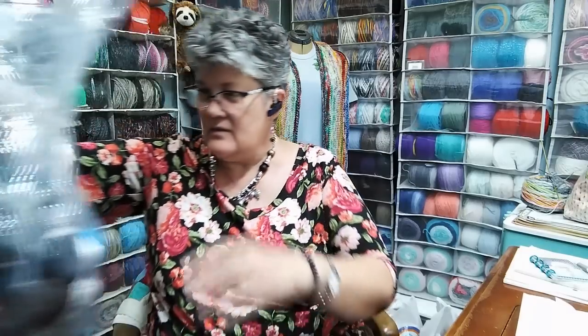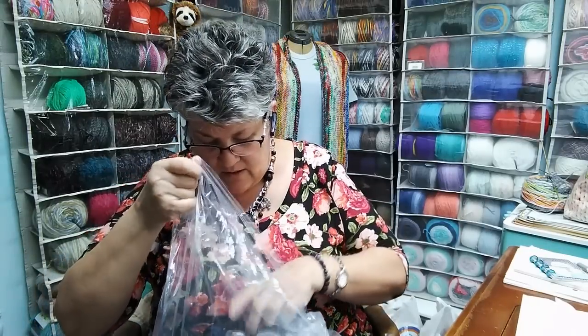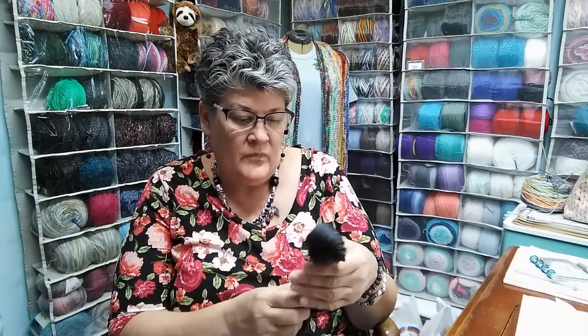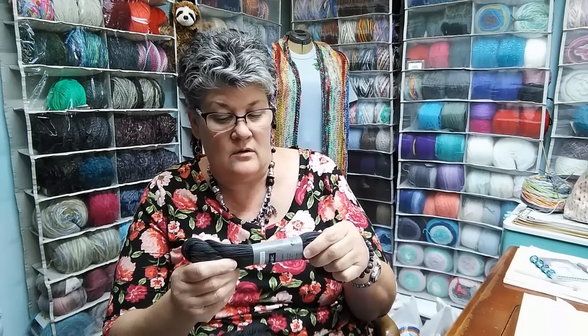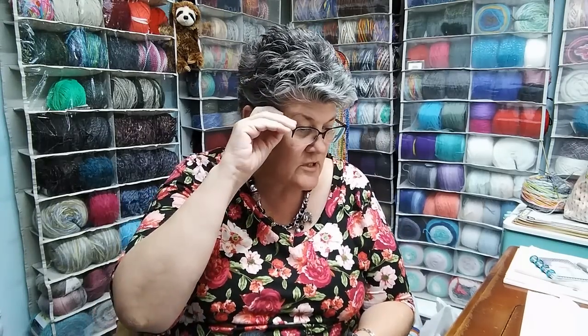Okay, let's look at these. This bag is the, let's see. Oh, that's a pretty color. Tahki Yarns Cotton Classic. It's 100% mercerized cotton. Yep. 3039. This is anthracite.